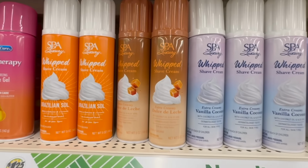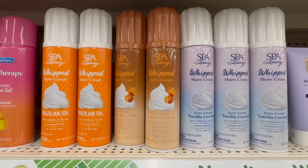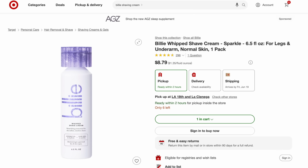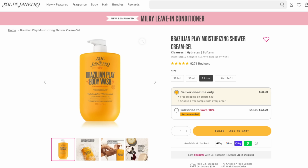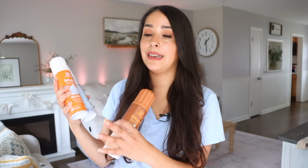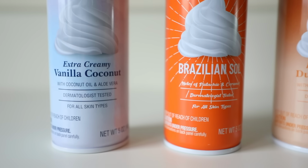For just $1.25 at Dollar Tree, you can find the Spa Luxury Whipped Shaving Cream. This is a dupe to Billie Whipped Shaving Cream you're going to find at Target for $7.99. My favorite scent is the Brazilian Soul. This is the same scent as Sol de Janeiro, which is a highly popular scent, and Dollar Tree's coming out with Brazilian Soul everything. Second place would be the Vanilla Coconut.